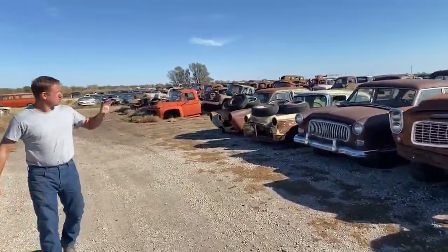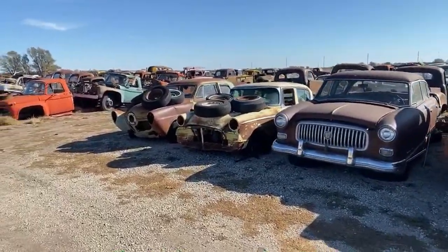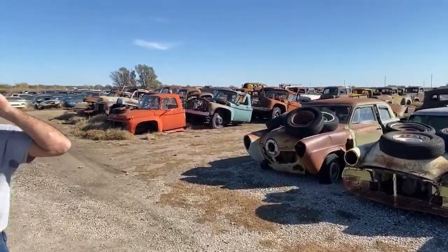So over here, this was kind of a miscellaneous section. There's a lot of Internationals in there. But we did have a Nash and a Studebaker got mixed in too. What's the cost for the complete Bel Air you just got in? I don't have any complete Bel Airs that I can think of that just came in. Depends on which one we were talking about.